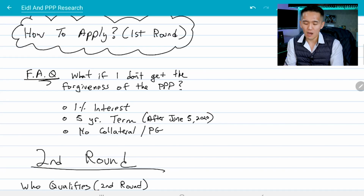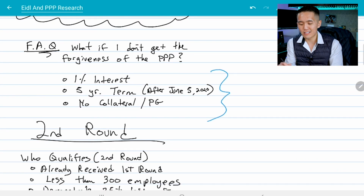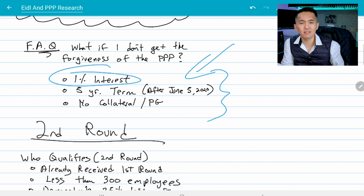Now, a question I get is, what if I don't get the forgiveness of the Paycheck Protection Program? What if I end up getting the loan and I have to stick around to pay for it? Well, if you follow the guidelines, you should have most of your Paycheck Protection Program debt forgiven. But in a case where you don't get the forgiveness for some reason, it's not a bad program, even as a loan. So check this out, okay? It's 1% interest. I mean, come on, that's pretty close to free money if you ask me, right?